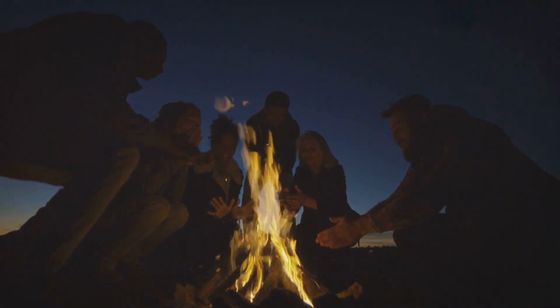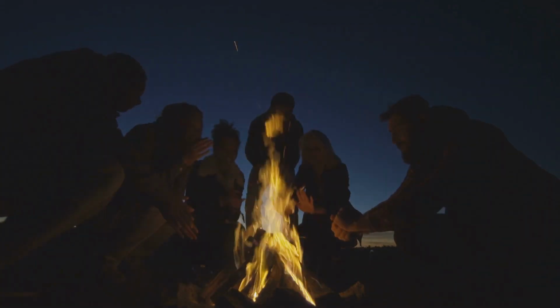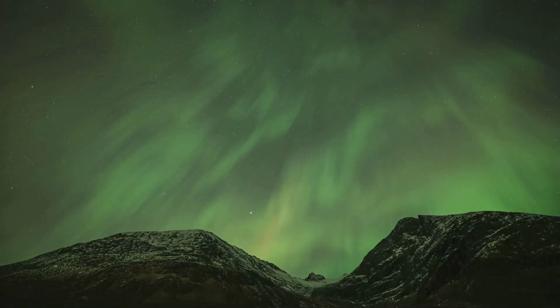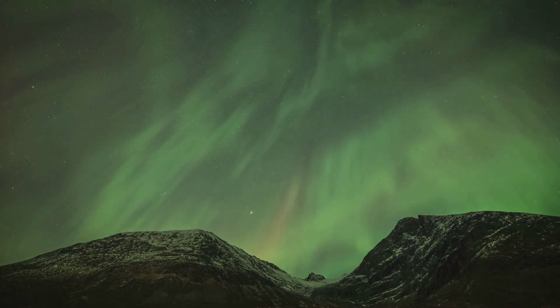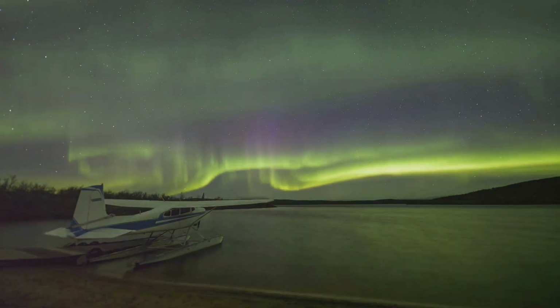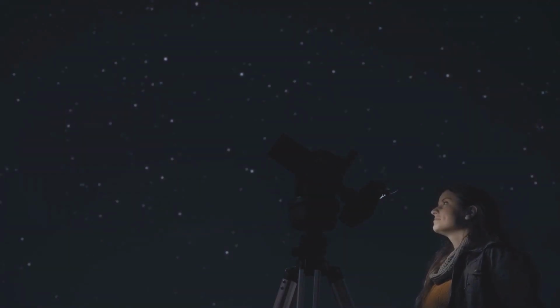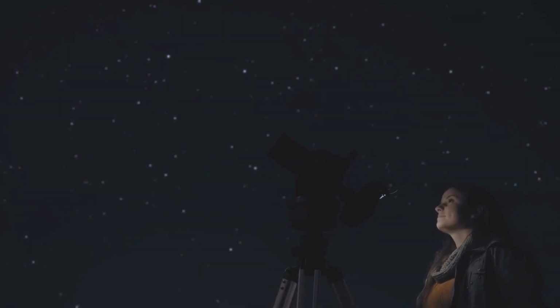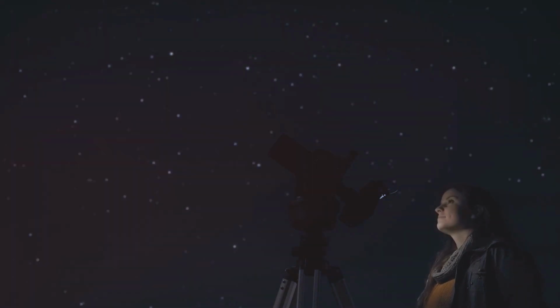Section 1. Patience under the stars. We've journeyed together to the far reaches of the globe, explored the science behind the aurora's celestial dance, and armed ourselves with the knowledge to predict its appearances. But as any seasoned aurora chaser will tell you, the most crucial element in this pursuit is something that can't be quantified or predicted: patience.